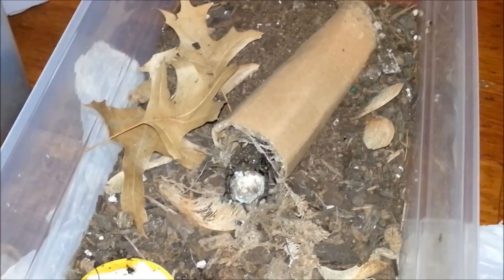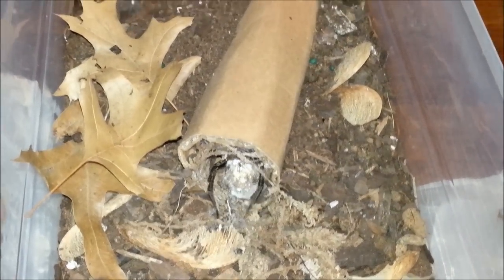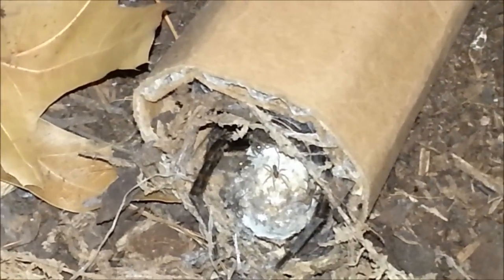Oh, look at that! The young spider's eyes are actually shining back. That is interesting. Alright. Okay. Oh, there's one more over there.